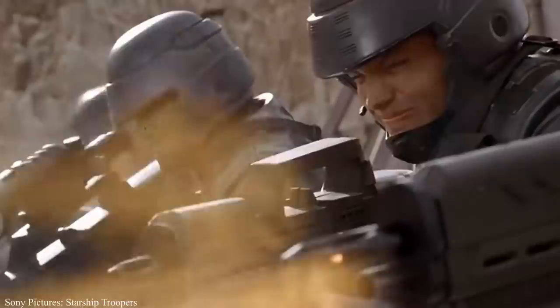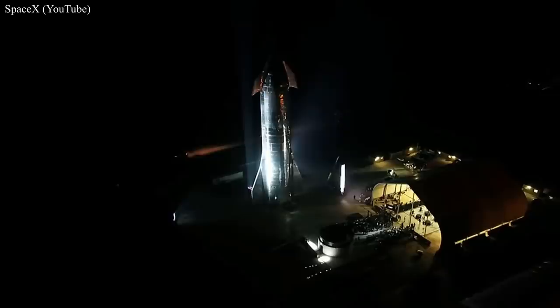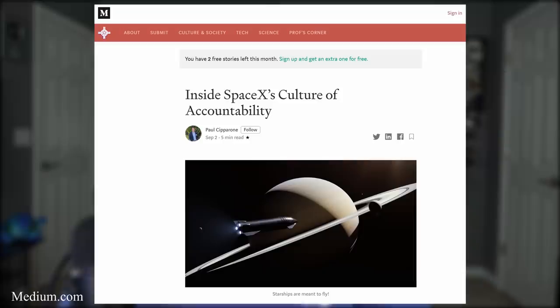Regardless of what other agencies or companies may or may not have in mind for Starship's future, you should keep in mind that its primary use will be to take humans with a thing for red dirt to Mars. And if you ever worked for SpaceX down there in South Texas, like Paul Ciparone did for a summer, this mission to Mars is something you would hear about on the regular.